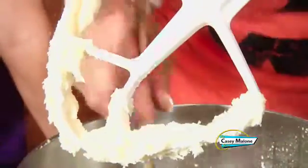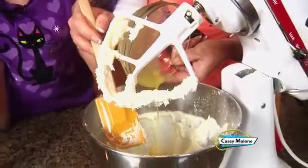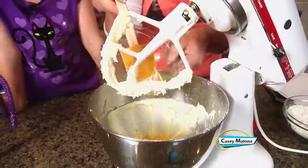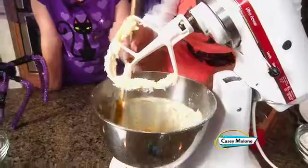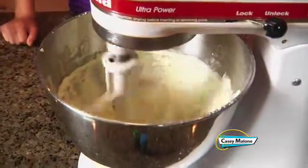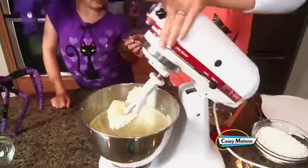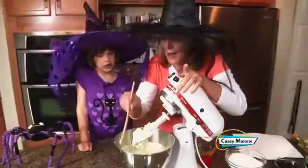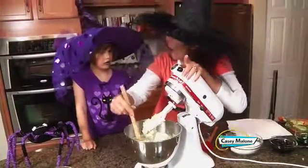Oh, this looks fine. Now, we'll add the egg mixture with the vanilla and beat it again over medium for 2 minutes longer. Oh, this is coming along beautifully, Cruella. It's thoroughly combined. And now it's time to add our flour.